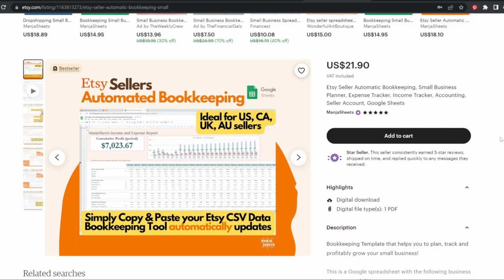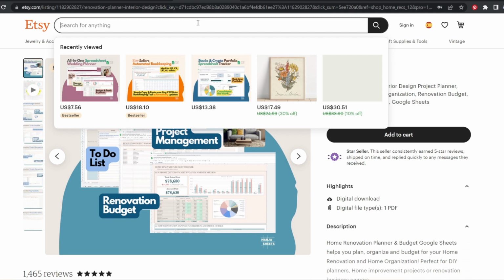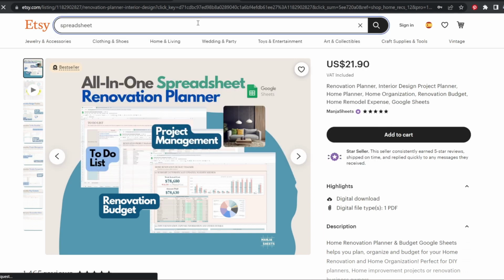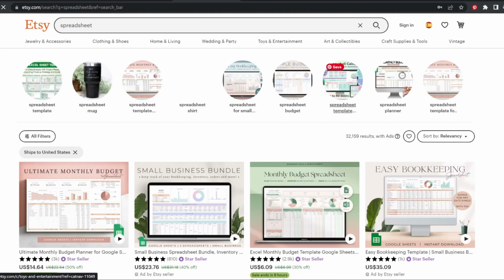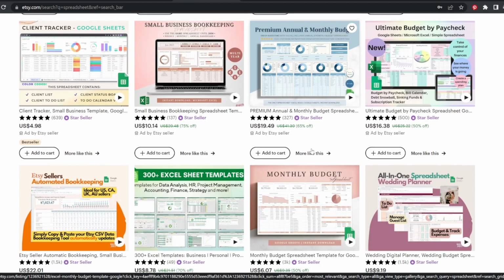So it is those unique products like an Etsy seller bookkeeping dashboard, an investment tracker, a renovation tracker. All of these things are outside the box products. They're not the typical spreadsheets we see over and over and over again. If you were to go to Google, or if you were to go to Etsy and just type in spreadsheet, 90% of what's going to come up here is monthly budgeting, easy bookkeeping.